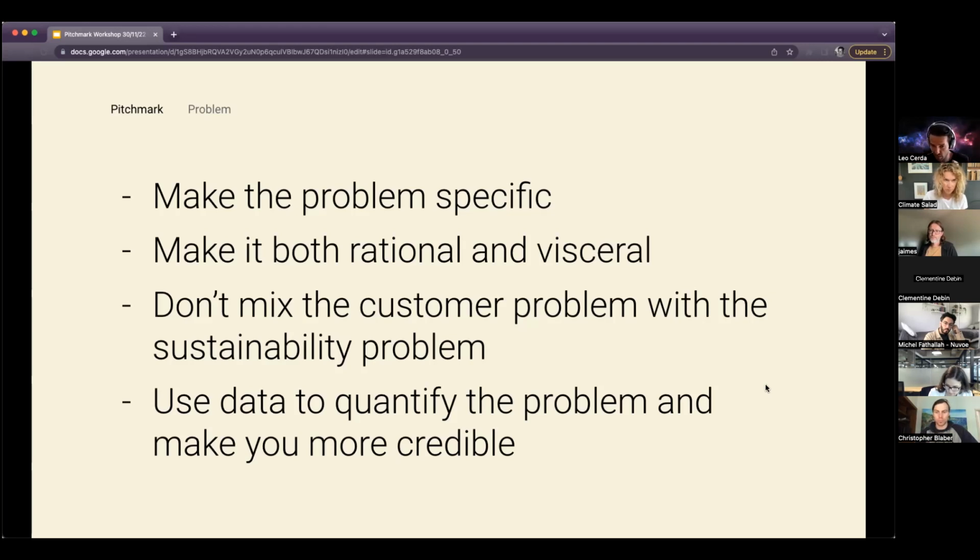And that really ties in with that whole idea of don't mix the customer problem with the sustainability problem. You might have an impact on that problem sustainability-wise. That's the whole reason you're here, but you're also solving a customer problem in the process. So don't mix those two.